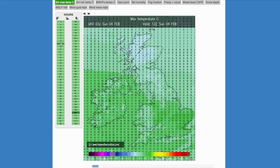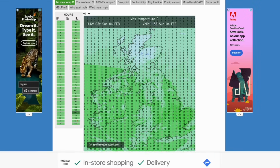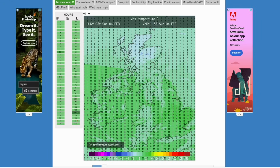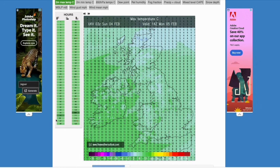Now, if you look at the max temperatures, some areas are going to be freezing this week, other areas are going to be incredibly mild. We could be in the same country this week with 15-degree temperature differences for the daytime highs. You can see at the moment, though, all areas are pretty mild, 12 or 13 degrees further southwards, and that will continue into tomorrow, where it still is pretty mild for all. Not quite as mild, but still 9 to 11 degrees.